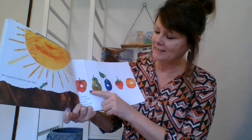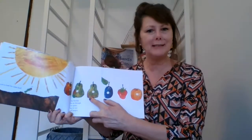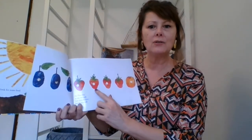On Monday, he ate through one apple, but he was still hungry. On Tuesday, he ate through 2 pears, but he was still hungry. On Wednesday, he ate through 1, 2, 3 plums, but he was still hungry. On Thursday, he ate through 1, 2, 3, 4 strawberries, but he was still hungry.